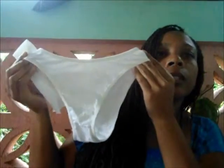Now just for a pair of regular undies, I don't know if you can see this, my undies just look like this. All you do is you take it, after you've showered or whatever you're doing, if you're just changing, take it and place it inside like this. It just fits right inside your undies. Nice and comfortable and discreet. Just like that. You can't even see it.